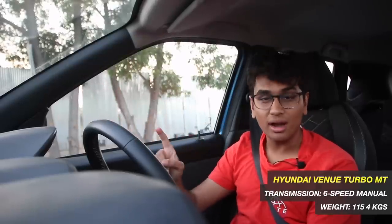But the key factor over here is, this thing, like I said, weighs 1014 kilograms, but that thing weighs almost 100 kilograms more, 1154 kilograms to be exact. But again, on paper, the Hyundai Venue Turbo is the faster vehicle. It does 0 to 100 kilometers an hour in 10.8 seconds, whereas this thing does it in 11.1 seconds. So let's find out today if Korea can beat Japan.